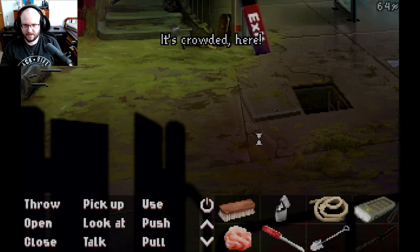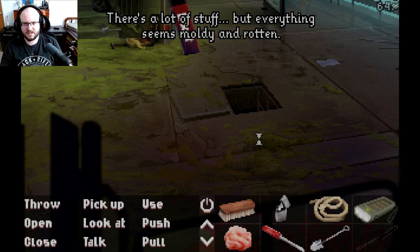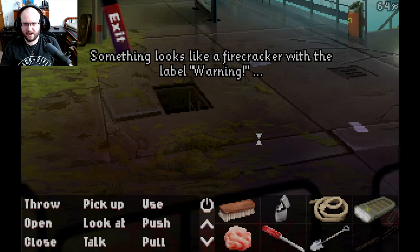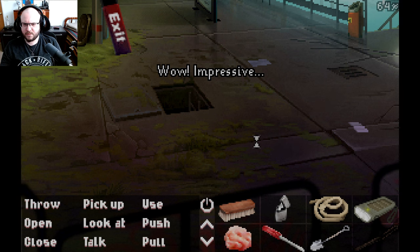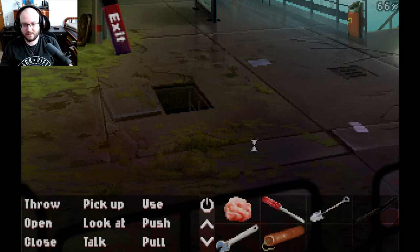That's it. I'm downstairs. It's crowded here. There's a lot of stuff, but everything seems moldy and rotten. It looks like a firecracker with a warning label. It's hard to read. Dynamite! Dynamite sticks! Okay. Impressive. There are many sticks and most of them seem undamaged. I'll take one stick. Hopefully they're not sweating nitroglycerin.